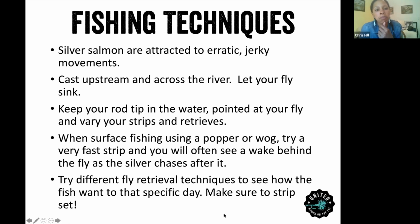So, like I said, a lot of times you're going to try to find them either in the swift moving currents or in these deep holes. And so the silver salmon are really attracted to fast moving things in the water that are really in their way, and it irritates the hell out of them. So they're these jerky movements, these erratic things just in the water column. They really like that, and they want to move it out of the way.